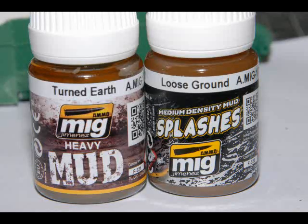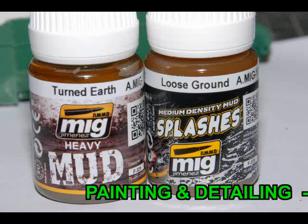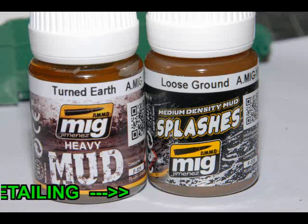For the weathering, I'm going to use a product that I haven't tried before. It's called Ammo MIG Finishing Solutions. I'll dab on some loose ground and some turned earth on the bottom and sides of the lower hull, with a lighter application on both sides of each wheel.